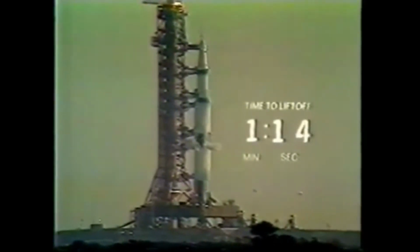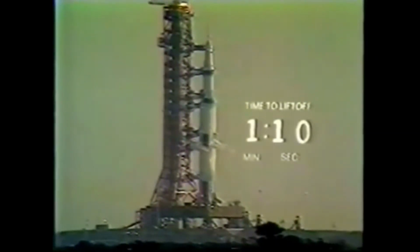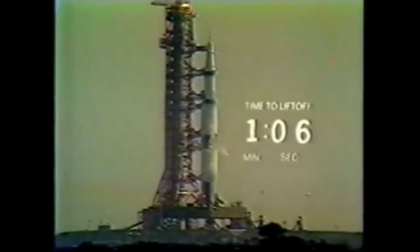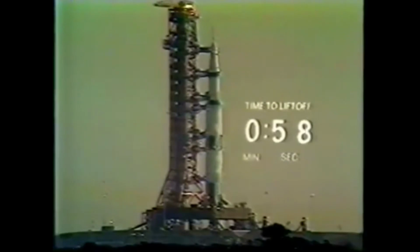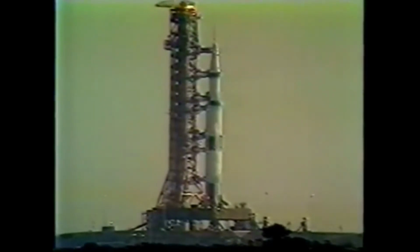1 minute, 15 seconds. All 3rd stage propellants pressurized at this time as we come up on the 60-second mark on a flight to the moon. T-minus 60 seconds and counting. The vehicle now is completely pressurized. We're coming up on a power transfer shortly.